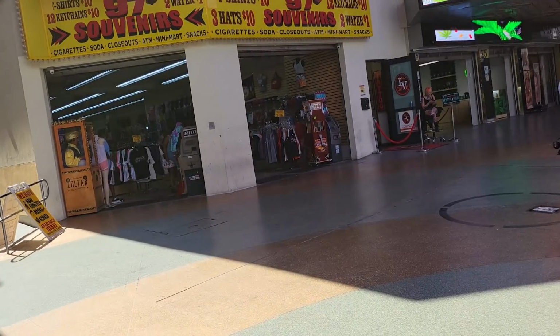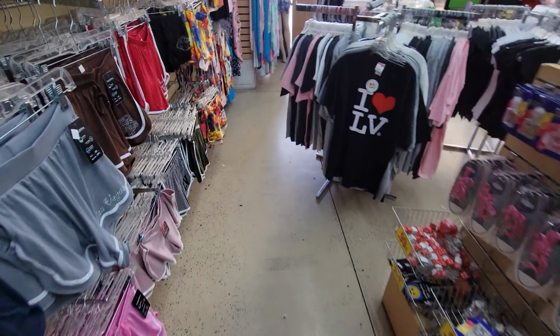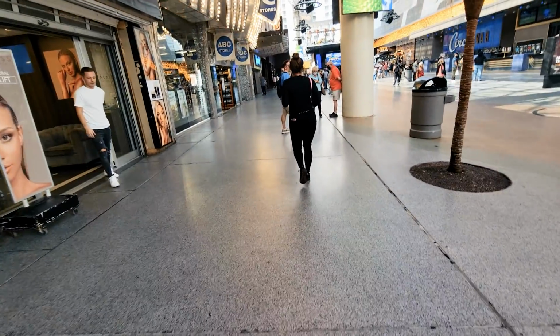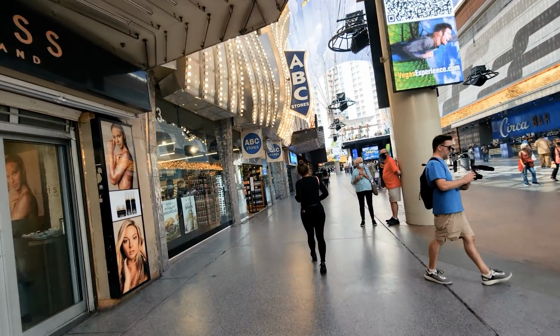I literally have no idea what to do, but Fremont Street is bumping. I found a nearby souvenir shop and decided to give it a try. But I had no luck. On to the next spot. There's an ABC store here. I tried the ABC store, but didn't like what I found, so I moved on to a nearby liquor store the security guard told me about.